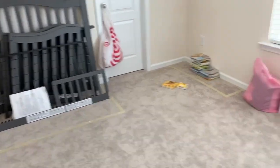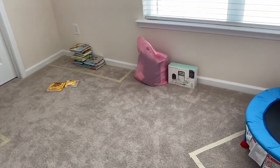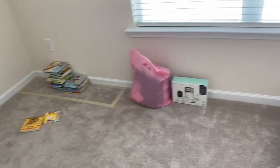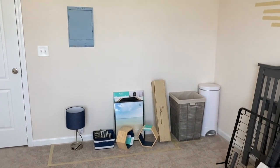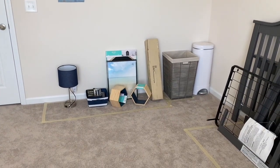All the other random stuff you see is just things I've purchased for the nursery. We have the owlette there. There's some stroller stuff in that bag. And just like I said, kind of slowly collecting things. We have blackout curtains for the wall, the curtain rod, which is what Lincoln was playing with earlier.